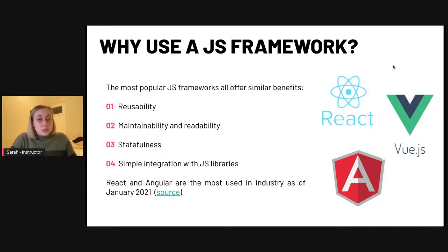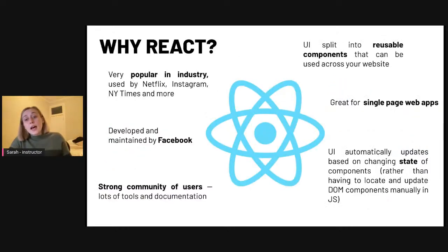In terms of JavaScript frameworks, React is not the only one. Other ones are available. React is created by Facebook. We also have Angular, which is created by Google and offers similar benefits. And there's also Vue.js, which is becoming a little bit more popular these days. This is the new one, potentially the future. But we're going to talk about React today.